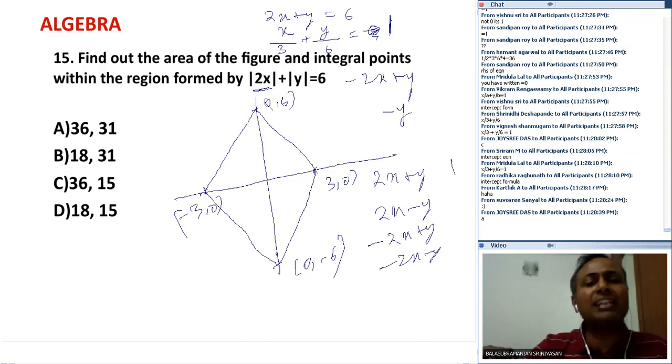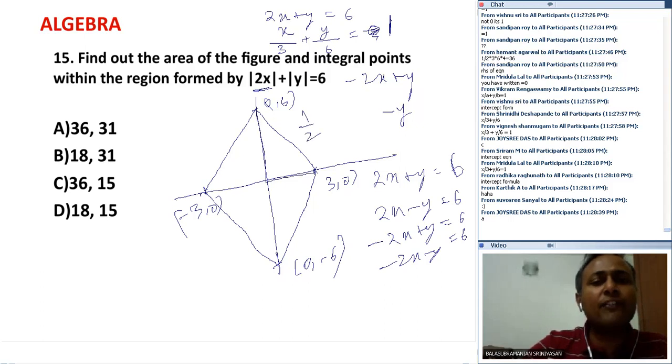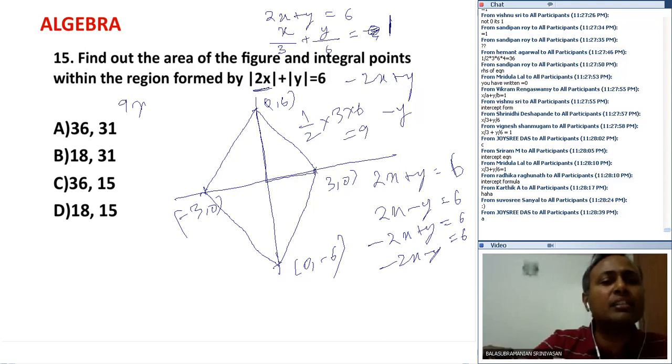So in that I get the slope-intercept form of the equation, and I would get 4 different curves of this kind. So this is the region formed. So clearly the area is nothing but 4 times the area of this triangle, which means half into 3 into 6, which is 9. So 9 into 4, 36 is the answer. So it's either A or C.